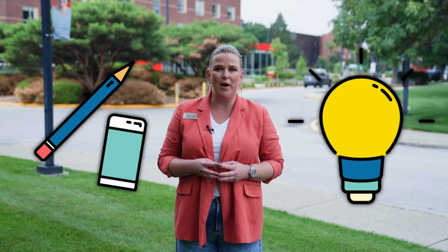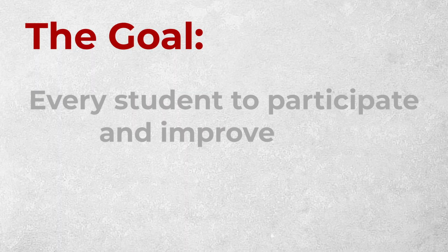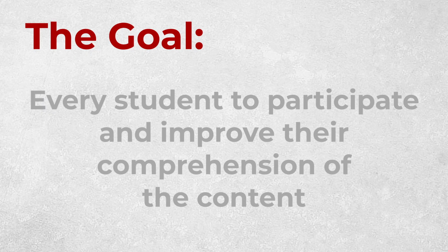One or two sentences or even a few words may be enough. Younger students could even draw a picture or symbol instead of writing. The goal is for every student to participate and improve their comprehension of the content. Here are some tips for using the stop and jot strategy.